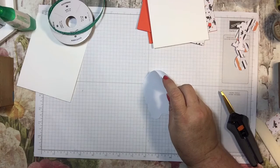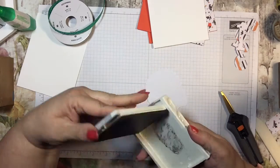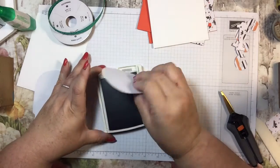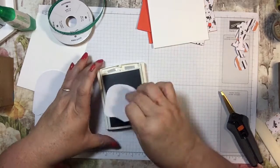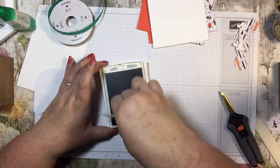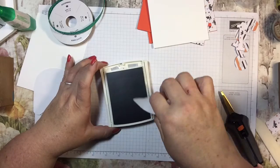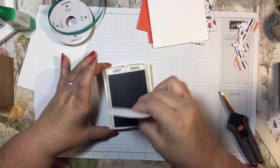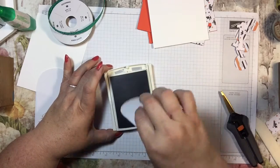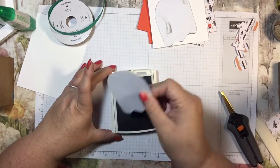And then I'm going to take my, I think I'll use my gray, my Smoky Slate. And I'm just going to take one at a time and just kind of go around the edges of him so he won't look so white against the white card. Ooh, I got a little happy with him. That's okay.